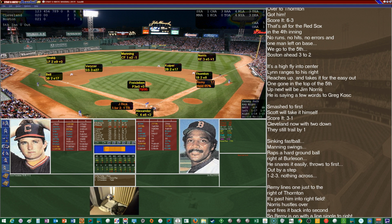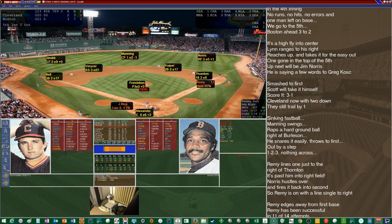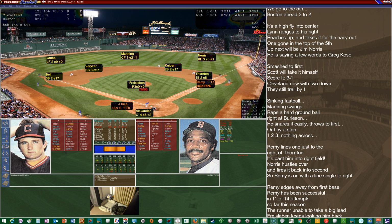So Remy reaches. And we're going to try another stolen base here. See if he can get a jump this time. Cannot get a good lead, surprisingly. Not sure why, but he just can't. So Rice up now. He's 1 for 2 with a triple. Oh, and Rice is going to get a good one to hit here. Can he hit his 33rd home run? We'll see.